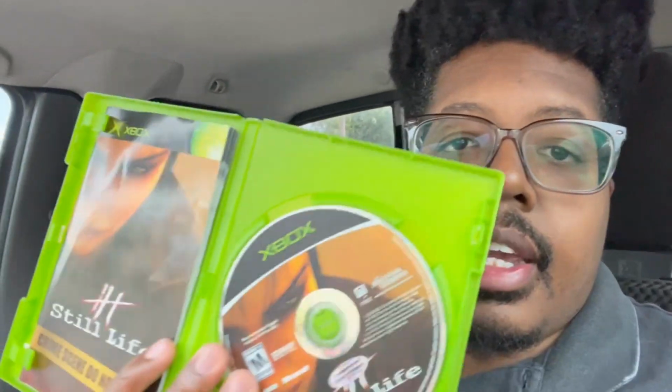The next game is Still Life for the OG Xbox. In this game, you pretty much play as an FBI agent who's investigating some crimes committed by a serial killer in Chicago. I've been wanting this game for a while because I believe it's only on PC and the OG Xbox, so it's not exclusive to this console. But at the same time, it's definitely one that I do need for my collection. So I'm happy to have it, and it is complete with the manual and disc.